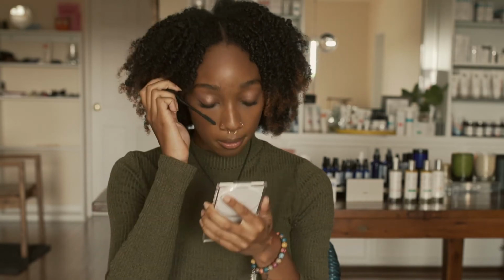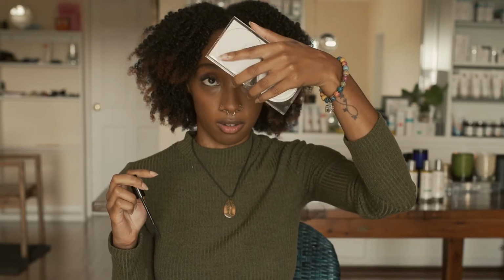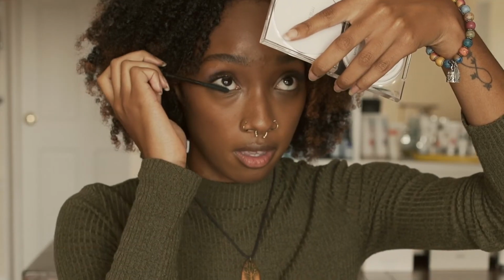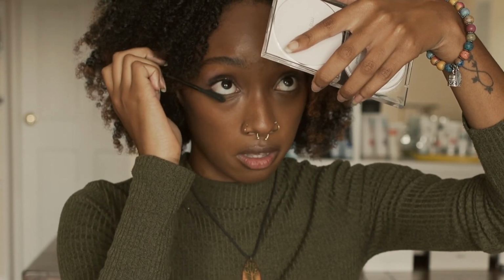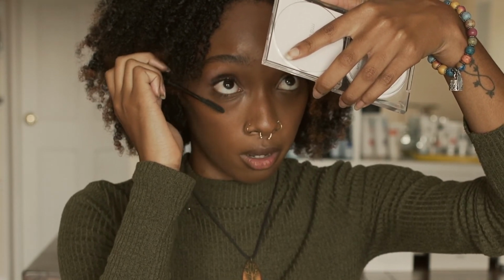I always like to put mascara on my bottom lashes because they're kind of long and I just like the effect that it gives to my eyes. It makes them look a lot bigger and wider. So when it comes to your bottom lashes, you would basically do the opposite. Instead of holding the mirror below your chin, you would now raise the mirror above and look up. And that prevents the mascara from touching your skin on the bottom.